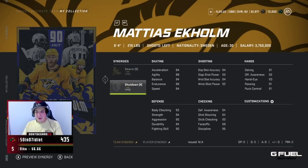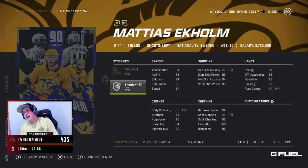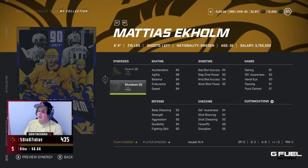Moving on to probably the one I hate the most, Matthias Ekholm. Nothing against any Predators fans or Matthias Ekholm fans. 84 speed with Shutdown and Swarm. Shutdown's actually not terrible. It does give you slapshot accuracy, but just not a very great card in my mind. I think he's too slow and just not very good for a left-handed D-man. I think you're better off going with any of the 87 overall icon left-handed D-men compared to Ekholm, but I don't know.